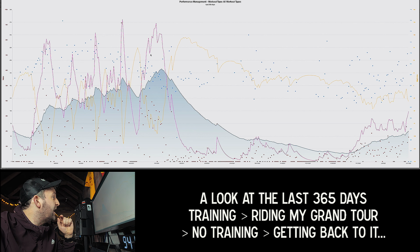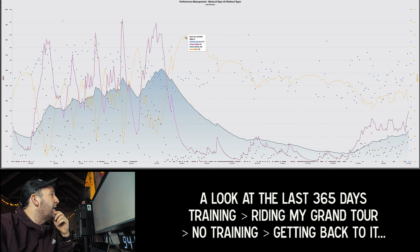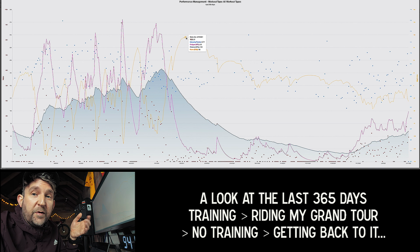Now obviously if I was continuing and using that 3-week block as training, look at how high my form is after that. It would have been a great time to have raced around this period here, because that's probably my greatest form and my greatest CTL point between here, 183. My form was at 96.